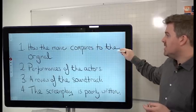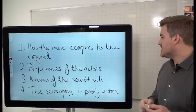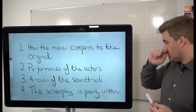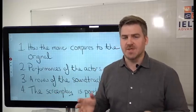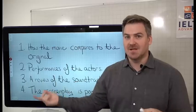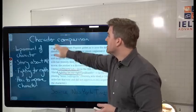So, how the movie compares to the original, performances of the actors, a review of the soundtrack, the screenplay is poorly written. Okay, so some of those might be very obvious. When you use this technique, some of them will be really obvious, some of them not so obvious. Remember, we don't use this technique to get 100% of them immediately correct. That would be way too easy. But it's about being strategic and helping us as much as possible. So let's have a look here.